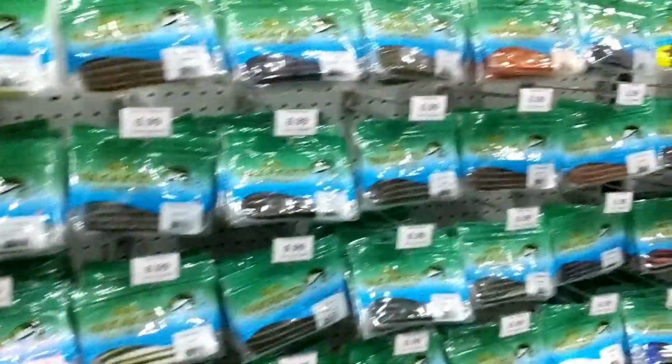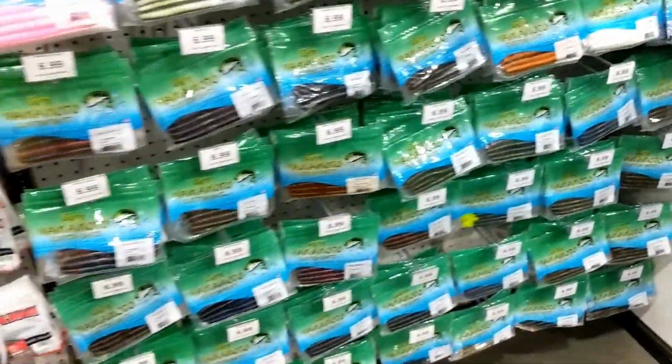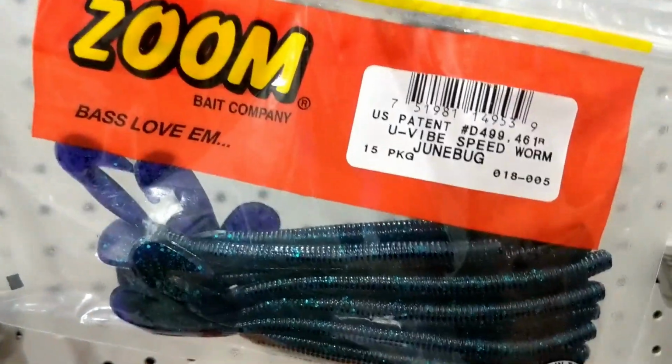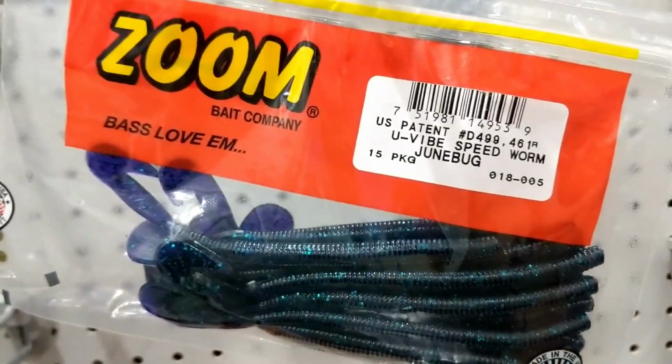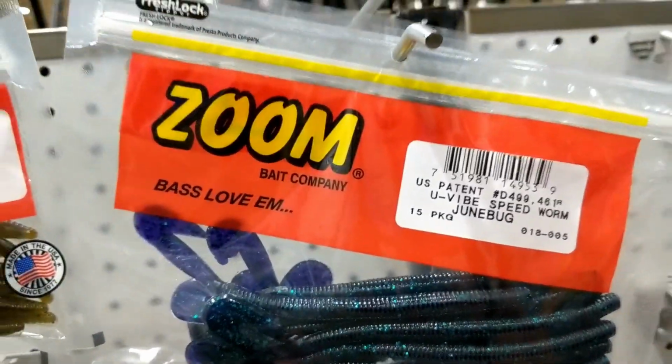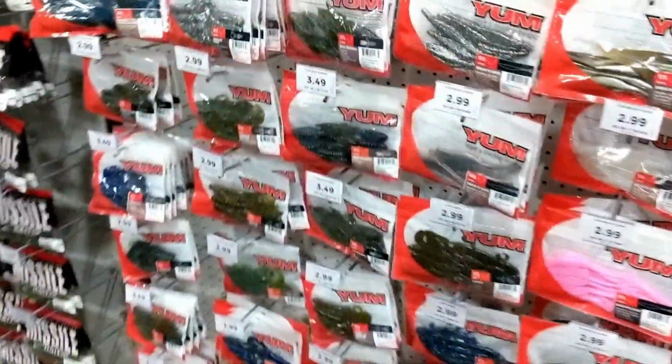Nice little Senko section here. Can't go wrong with a Senko. I am in the soft plastic section. I'm not gonna go with the Senkos today, although if you're a beginner, grab you a pack of Senkos and just go to work. But I'm actually looking for something else. Shout out to Zoom for the Speed Worm too, my buddy Fishing with Norm's favorite lure. That thing will catch you some fish as well, but that's still not what we're looking for. Here we go, I think I found it.